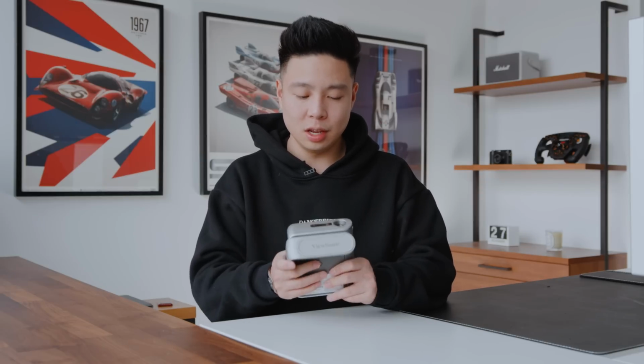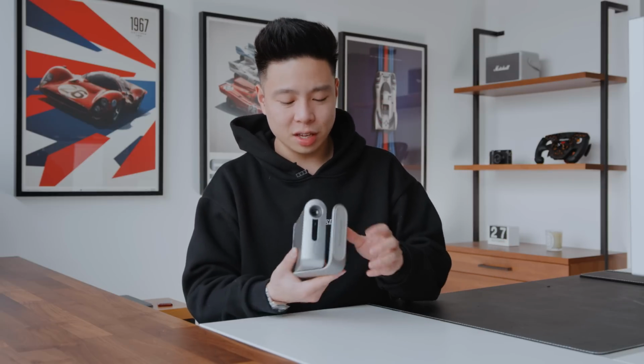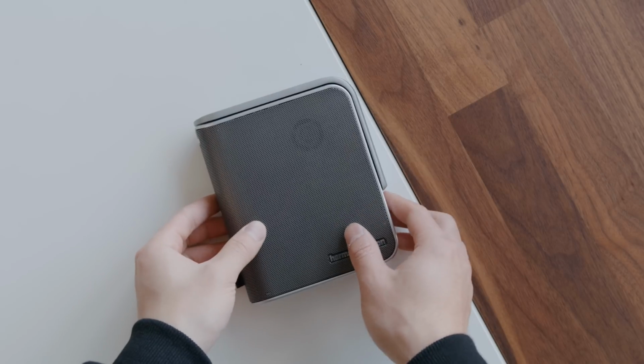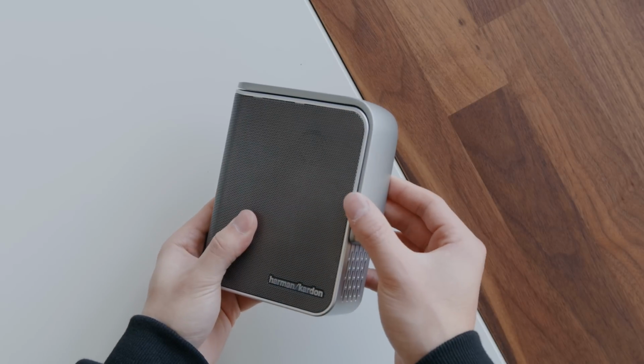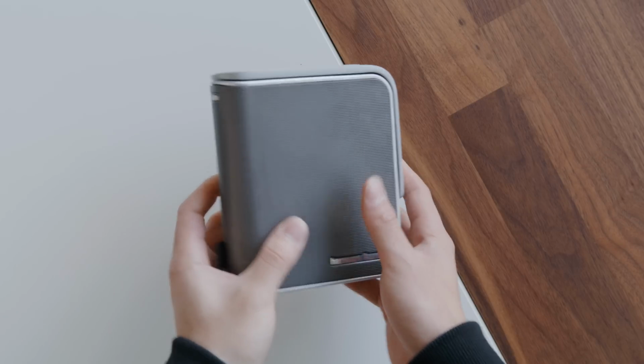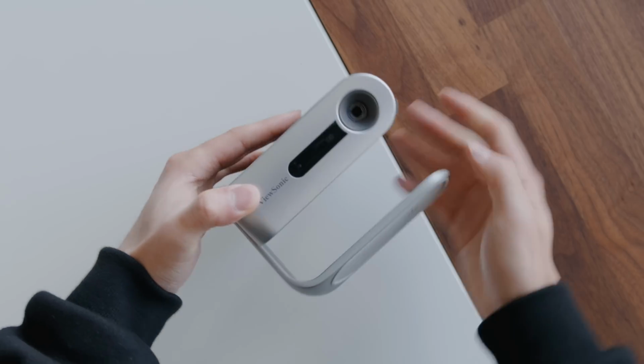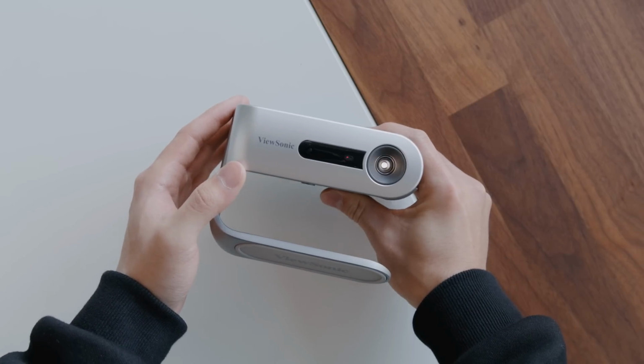The next model right here is the M1 Plus, and this is able to project 100 inches from 8.5 feet away. And as you can see, it is still very portable and easy to put in the backpack. And I just like the fact that it all kind of comes together as one unit and is very easy to use as well. Some of the improvements that it also has is a Harman Kardon set of speakers, so you can get high quality sound that is built in. And on the back, you also have your I/O ports, including HDMI.